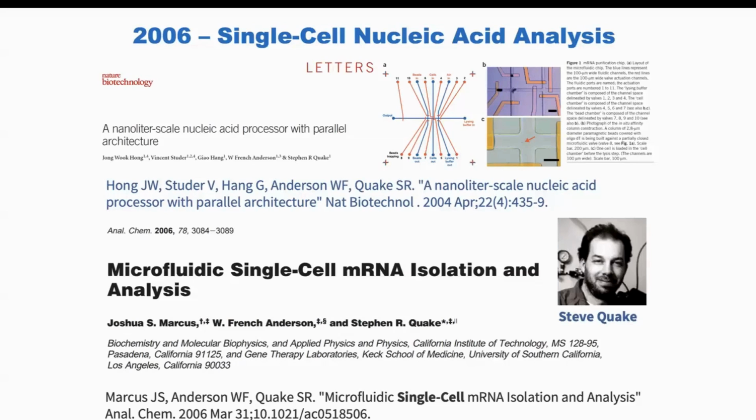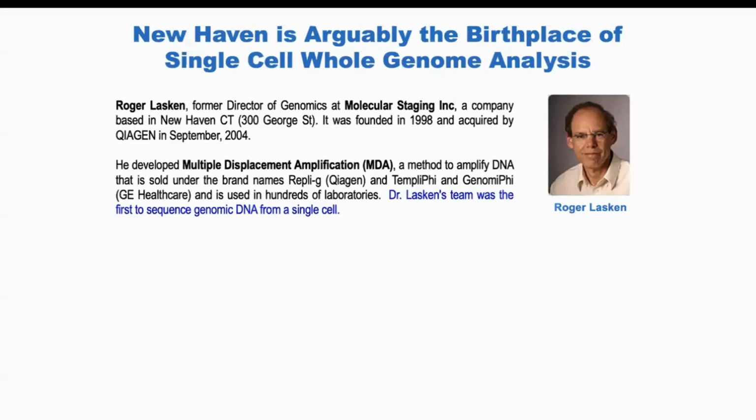Why? Because it can not yet sequence the whole transcriptome, back to 2006. But you can amplify the genome-wide, either whole genome or whole transcriptome. That was first developed by Molecular Staging. Their lead tech development person, Roger Lasken, developed this amplification method called multiple displacement amplification. The company was located in New Haven, literally just 10 minutes from my office. So I would say arguably New Haven is really the birthplace of single cell genomics.